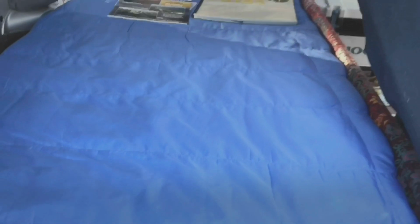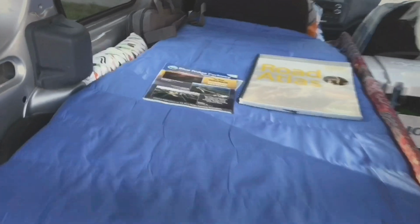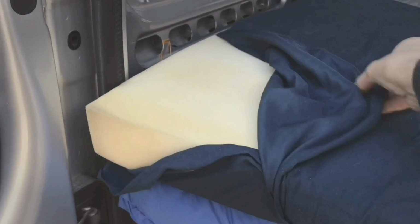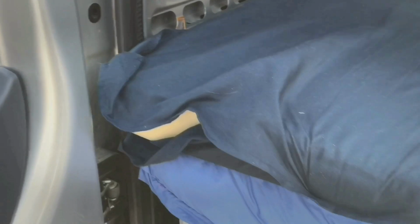On top of the slats, I keep camping mats and extra sleeping bags. This adds padding while saving space. I also keep my atlas and reading materials there conveniently behind the driver's seat. The bed is topped with a memory foam mattress covered with a sleeping bag sheet.